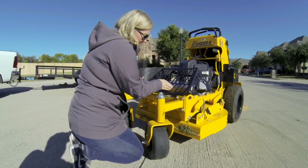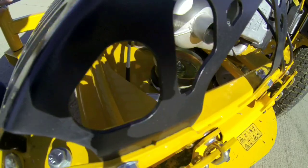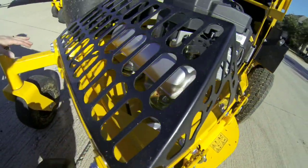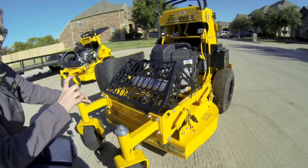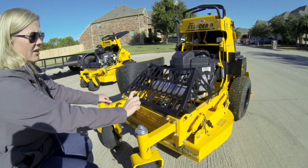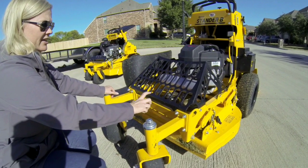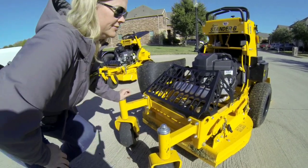That being said, what they did, I don't know if you can get in here, David, is this pulley right here is about 4 inches tall. Anytime you raise or lower your deck, you're putting some undue stress on your belt. So what they tried to do is create a huge surface area so that no matter how high or low you raise that deck, you absolutely have the surface area for the belt to run up and down, so you're not putting that wear on your belt.